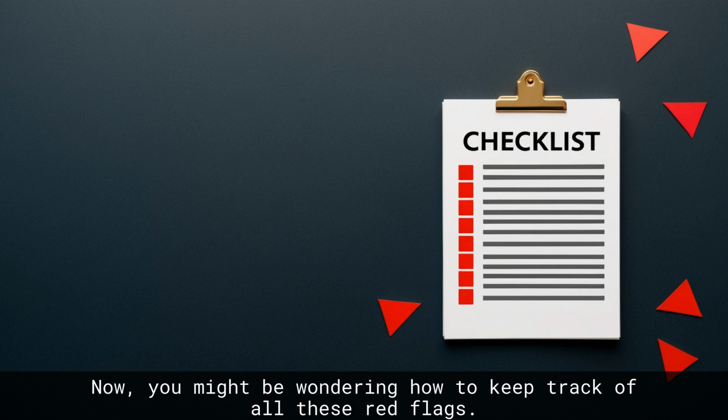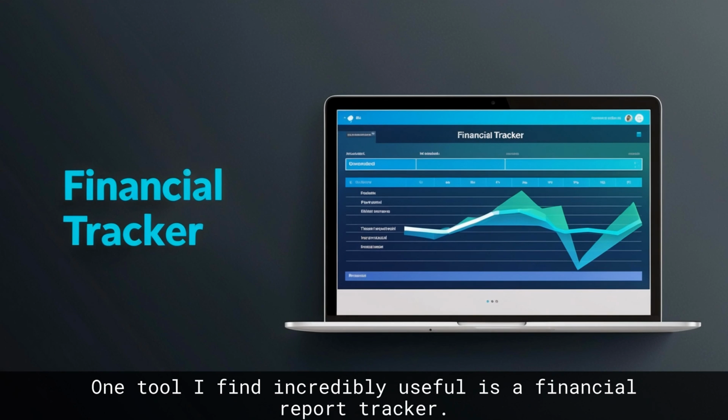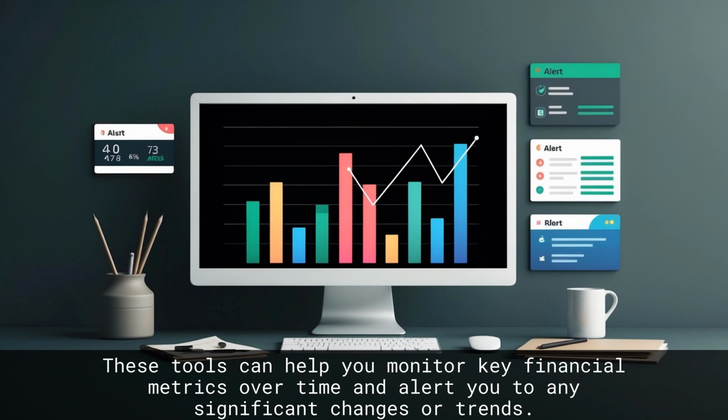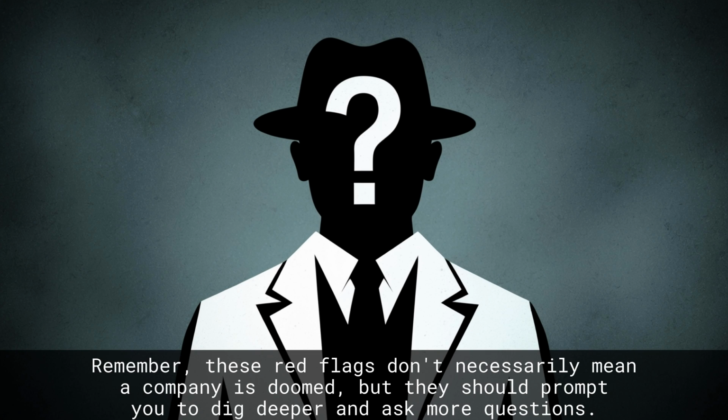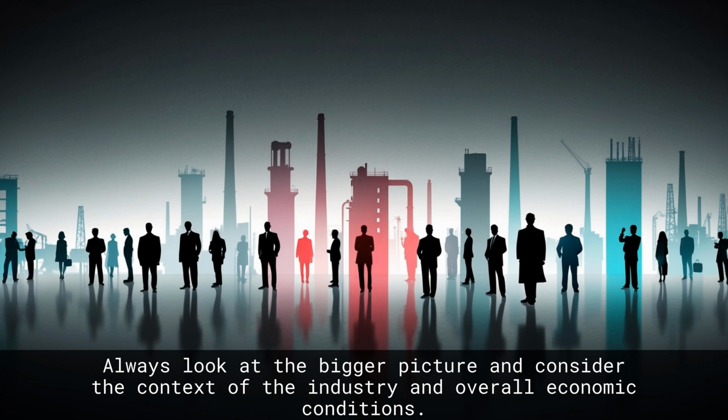Now, you might be wondering how to keep track of all these red flags. One tool I find incredibly useful is a financial report tracker. These tools can help you monitor key financial metrics over time and alert you to any significant changes or trends. There are many options available, from simple spreadsheets to sophisticated software platforms. Remember, these red flags don't necessarily mean a company is doomed, but they should prompt you to dig deeper and ask more questions. Always look at the bigger picture and consider the context of the industry and overall economic conditions.